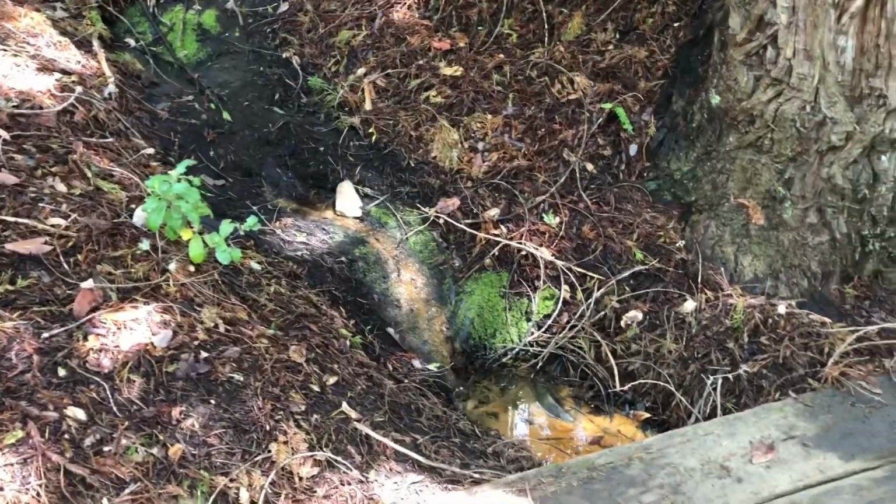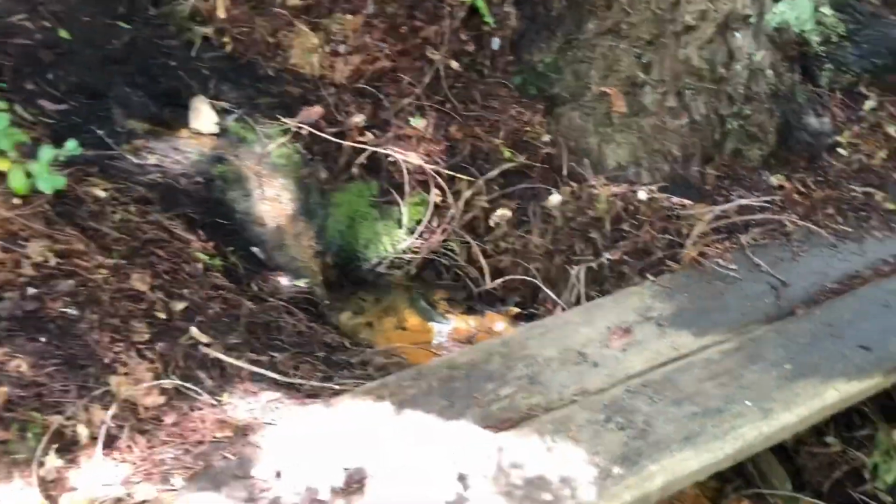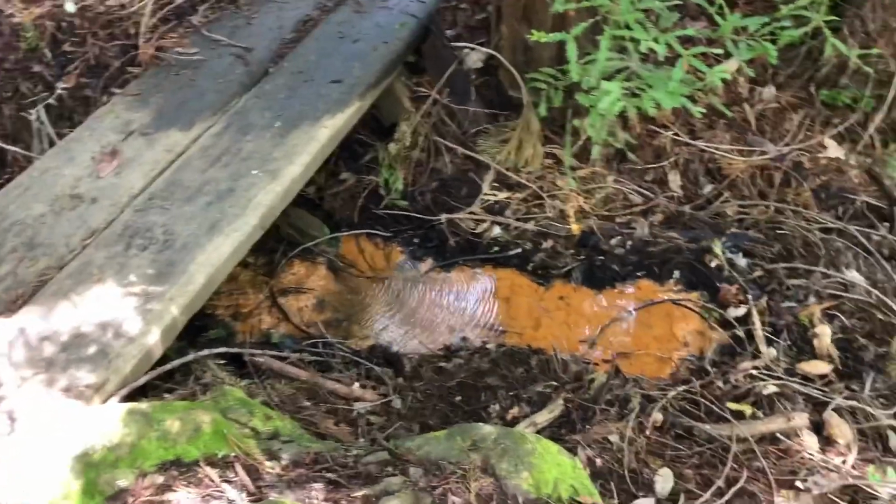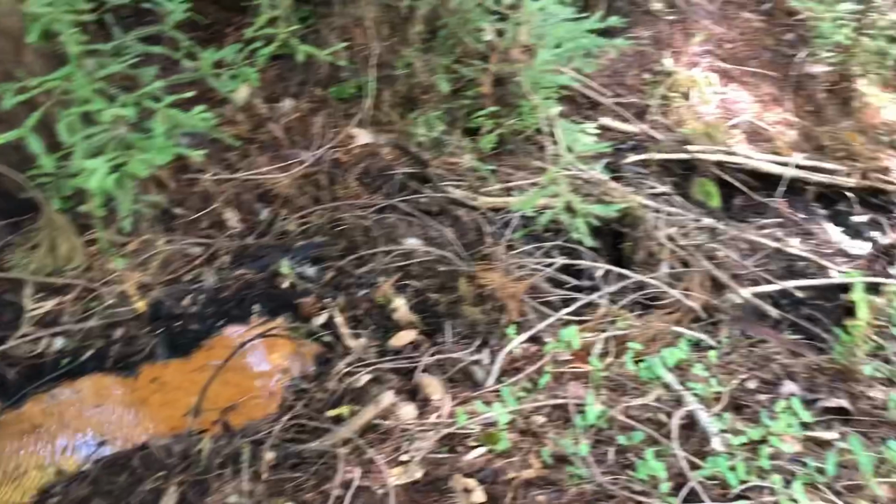So I was walking through this grove and found this cool little sulfur spring right here. Kind of cool. You can smell it, obviously, when you walk up on it. Cruises on down there.